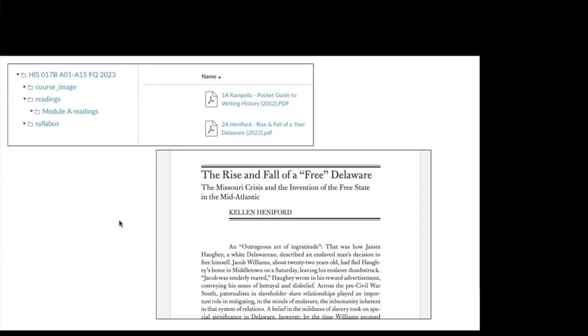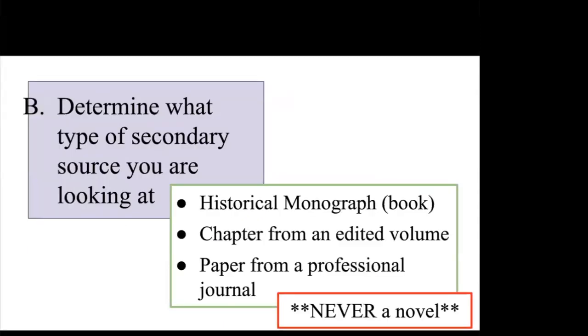So going back to strategies for tackling history reading, if you have a secondary source, move on to part B. Determine what type of secondary source you are looking at. You are most likely to have one of the following: an historical monograph or book. Mono means one, and graph is writing, so a monograph focuses on a single historical question. You may have a chapter from an edited volume, or you may have a paper that appeared in a professional journal. That's the Hinneford reading that you have this time.